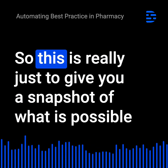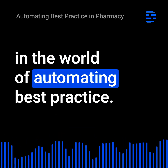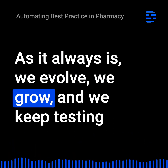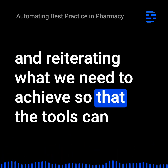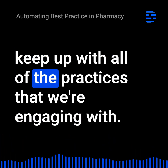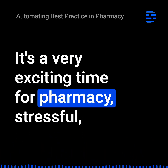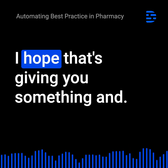So this is really just to give you a snapshot of what is possible in the world of automating best practice. As it always is, we evolve, we grow, and we keep testing and reiterating what we need to achieve so that the tools can keep up with all of the practices that we're engaging with. It's a very exciting time for pharmacy. Stressful, but in stress, it also creates opportunities. I hope that's given you something.